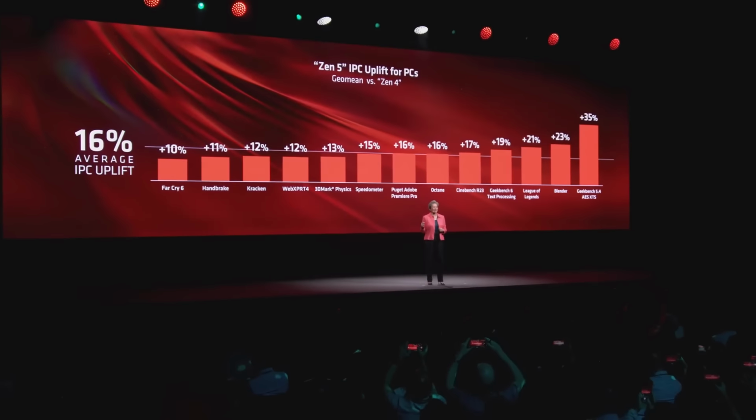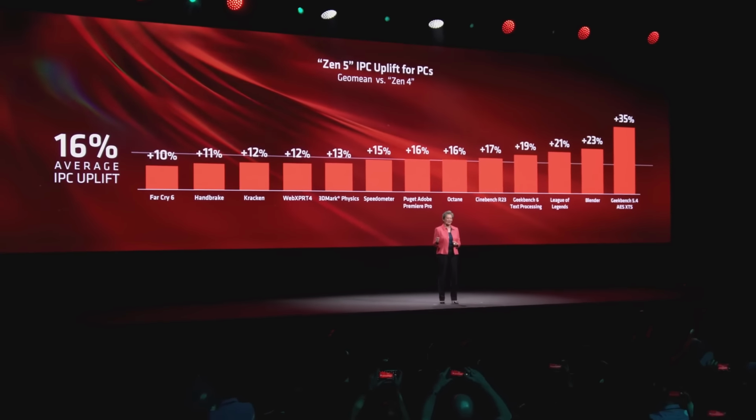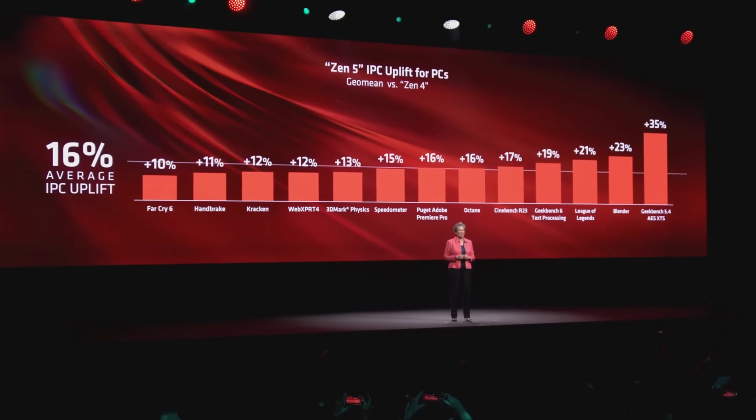Zen 5 is finally here, and it turns out my predictions for it were a bit optimistic. It's even worse than expected with negative reviews across the board. But is that the whole story?